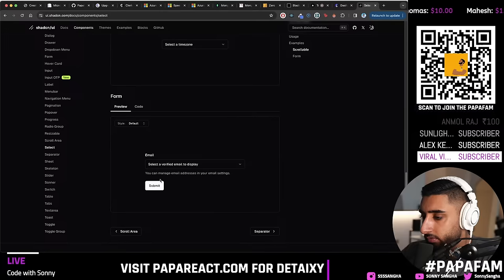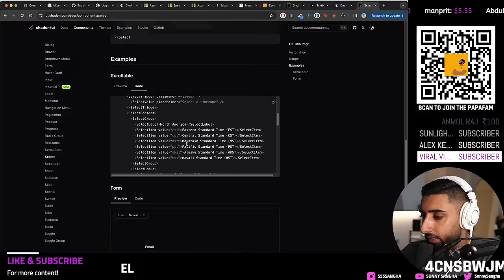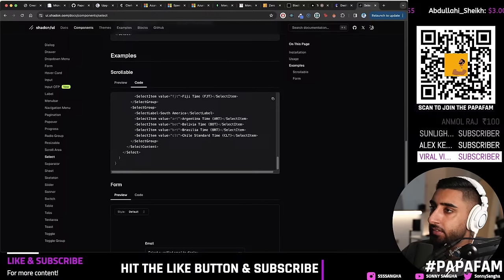I'm going to use a scrollable. So we go to form. I'm going to simply import everything from this. So let's pop that in the top of my code. And then if we look at the different examples here, you can go ahead and do the same thing. What I would recommend here is it probably is easier, to be fair, if you do it this way.